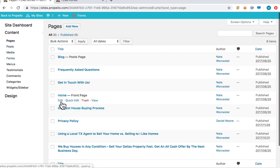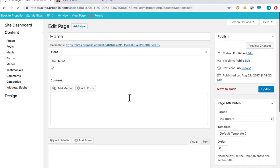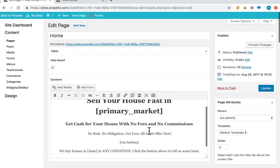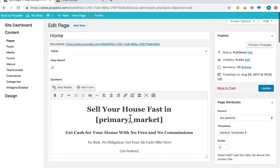So if you wanted to edit the home page, just click the edit button right here, and you can start changing the wording of the site if you don't like how it's worded. You can start changing the feel of it, all these different titles or anything like that. You can do that as well, even add more media to it.